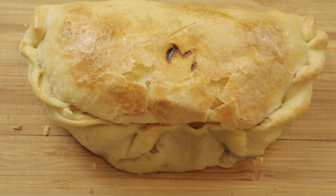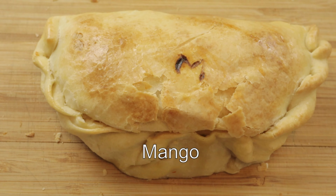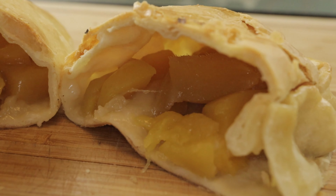Now onto the desserts. So the form of the dessert ones are pretty much identical to the savory ones, and they also seem to be made with the same pastry. So I don't think there's anything new except for the stuffing that's inside. Let's check out the mango. It's very sweet. It's nice sweet. I do like mangoes. It's a very good dessert actually.